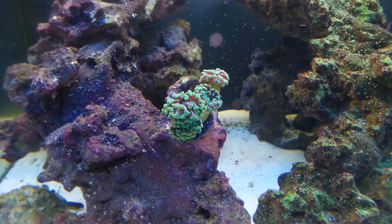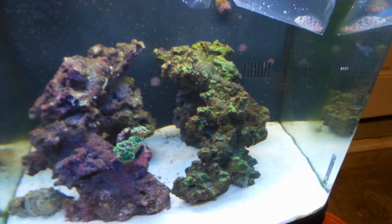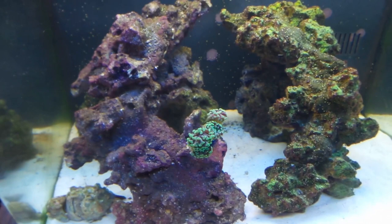By the way, the hammer coral is doing really, really good. It's pretty closed up right now. That's actually because about 20 minutes ago before I started filming, I scraped some of the algae off the front and cleaned the glass just because it was looking a little bit crusty. That made the hammer coral close up like that. But it is doing really, really good, and you guys will see it fully opened up sometime tomorrow.